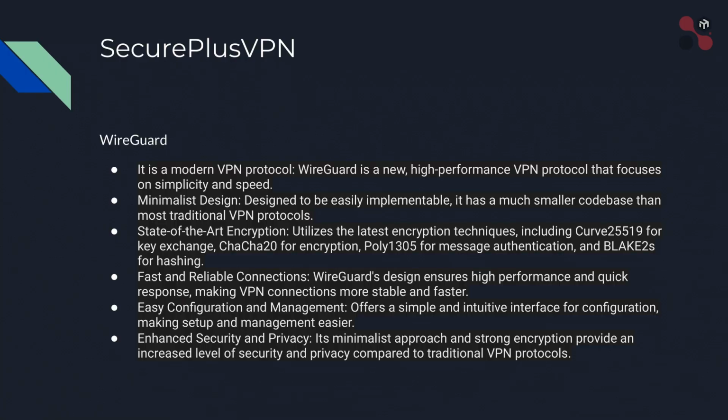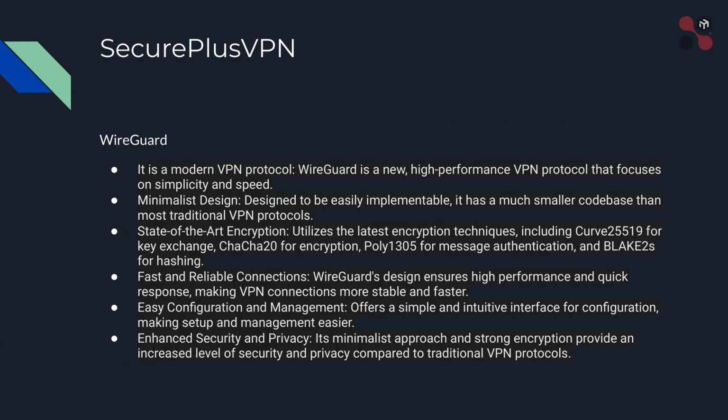So, Wireguard. Wireguard is a modern, high-performance VPN solution which focuses on speed and simplicity. It has a minimalistic design. Its code base is very small compared to most other VPN protocols. It uses state-of-the-art encryption, the most modern ciphers, which are quite secure and stable. Wireguard itself is very fast and stable. Its design makes it very quick to establish new connections, and it is also very fast.